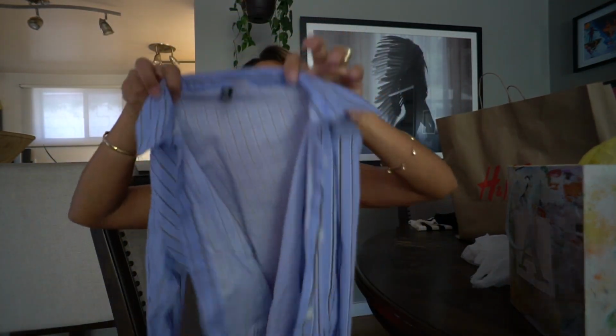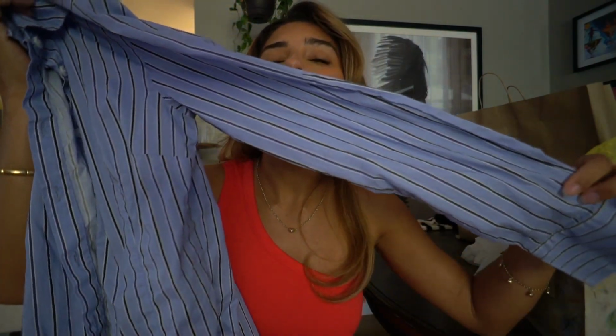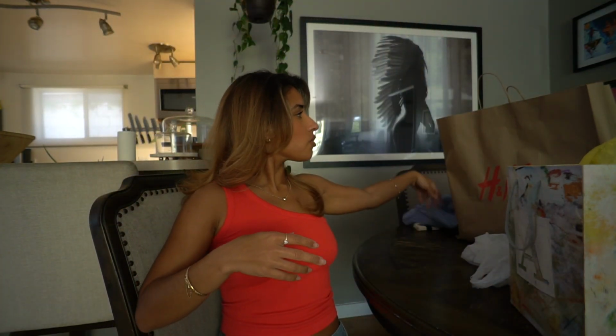So what's next? What else did I get? I got this collared shirt. I got it in an extra small, so it fits nice and tight. I love that, more stripes, but I love the color. That's why I got it, because I think this is like a periwinkle blue. I've gotten my nails this color before and I really liked it. I love collared shirts. I have a lot of collared shirts. So I got that, which I've already worn too.